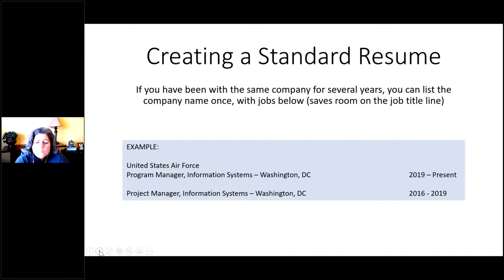If you have been with the same company for several years, you can list the company name only once with all the jobs that are applicable to that company below. It saves room, and you're seeing an example. If you were with the Air Force for many years, you can just list United States Air Force at the top, and then start listing your titles with the dates to the right of it. You don't then have to use United States Air Force in each job title line, so that shortens that line and makes it easier to read.